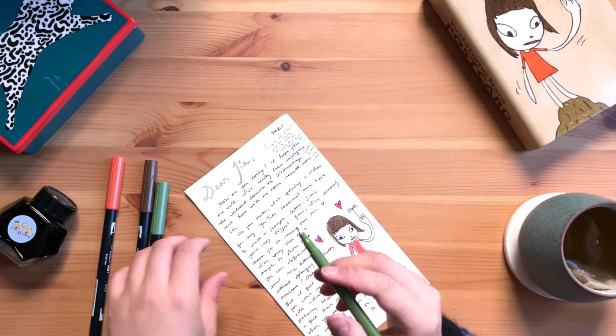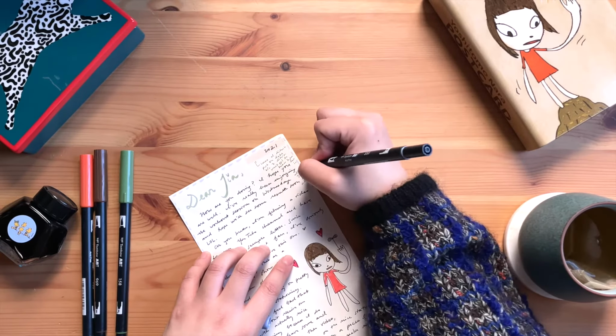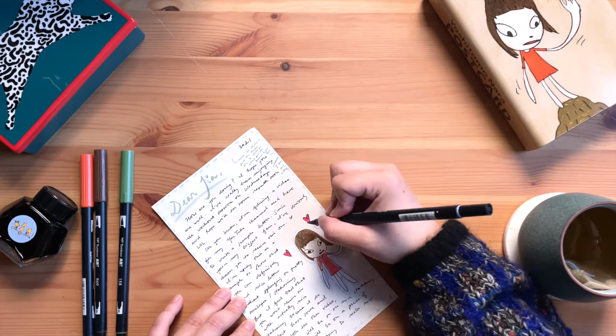And no matter how long or short the letter is, it's going to be a treat to receive it, so there's really no need to overthink it. I also put a border around the edges of the paper. Honestly, this is all supererogatory. It's totally fine to keep it simple.